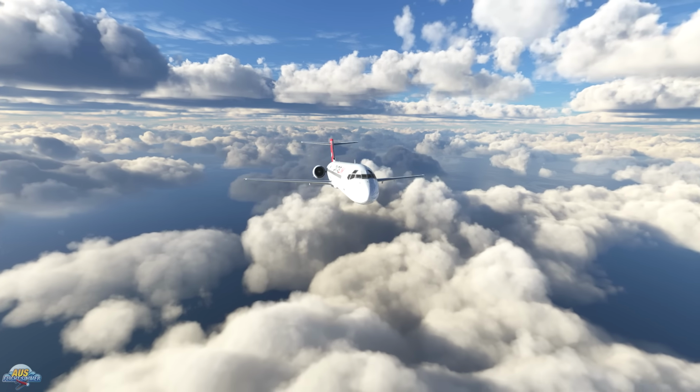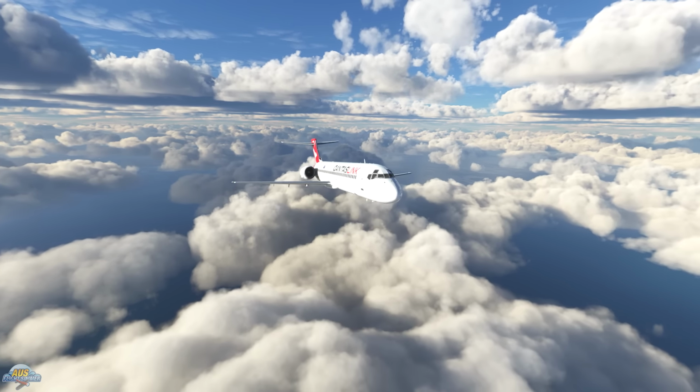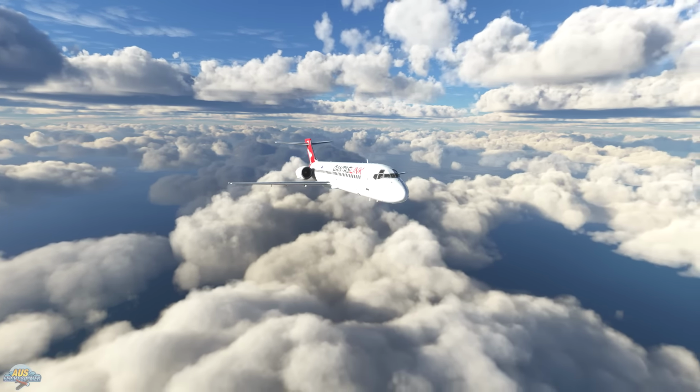With all these beta builds each and every week, this would have to be the most we have seen on any sim update, if not ever. And with all the hard work, I'm sure that Sim Update 2 will make Microsoft Flight Simulator 2024 great again, if not better. No one else has done a better update to a flight simulator than Sim Update 2.